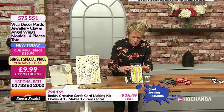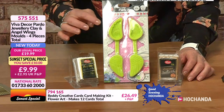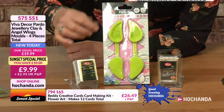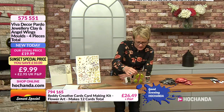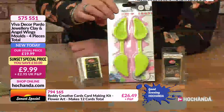£9.99 half price, you get the moulds, but you also get the clay as well. All you need to do is place the moulds in the oven, up to 200 degrees. That's what it says here. Silicone mould for clay and confectionery food. It is food safe and oven proof up to 392 degrees Fahrenheit. And it's dishwasher safe as well. So that's good news, isn't it?